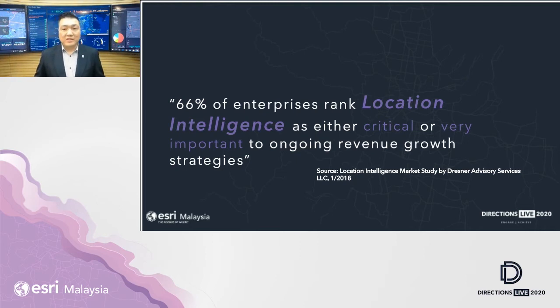Location is crucial to your business. Every day, your staff is making location-based decisions. They want to know what happened where. So information must be accurate and consistent. And most importantly, location needs to be accessible.